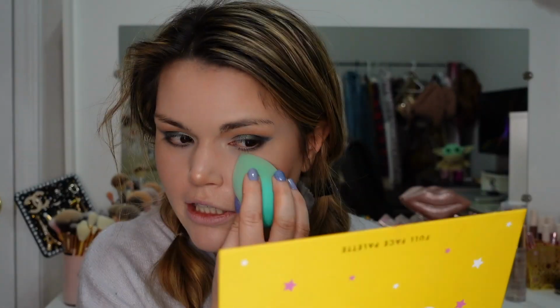Looking at the monitor, the highlight looks really pretty, but it is kind of emphasizing texture a little bit. It is a very powdery, almost chalky feeling highlight. Any highlighter that has that kind of consistency is going to do that. I'm going to push it in with my beauty blender a bit.